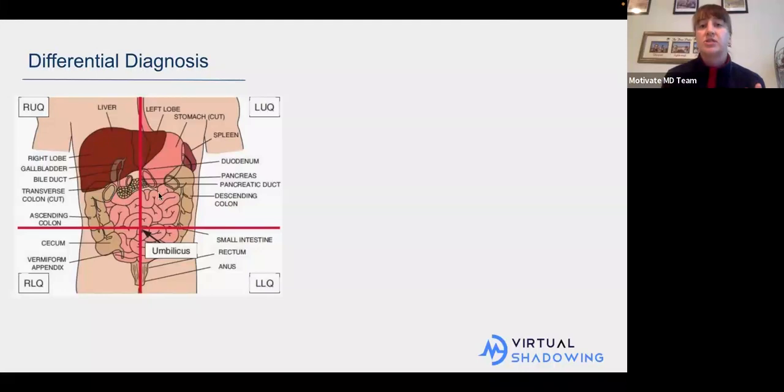Your colon is your large intestine. And a little bit of your small intestine can also hang out around here. So those are the things that we're probably going to initially think about, right? If this person had left upper quadrant pain, I would instead think about their spleen. I would probably think a little more about their stomach or maybe their pancreas, right?